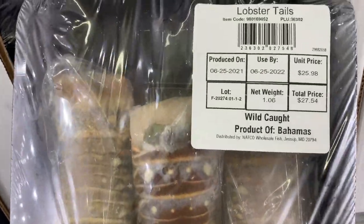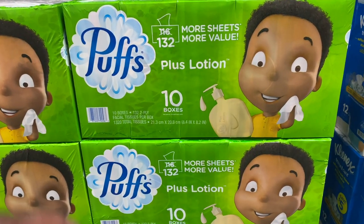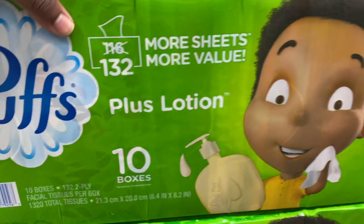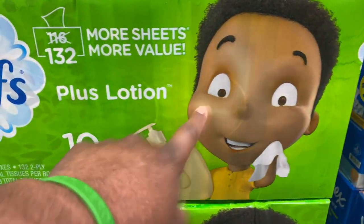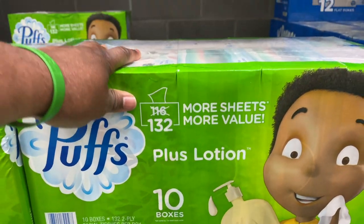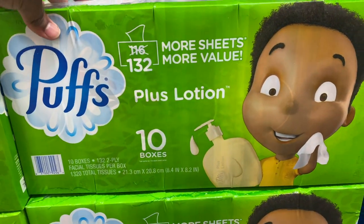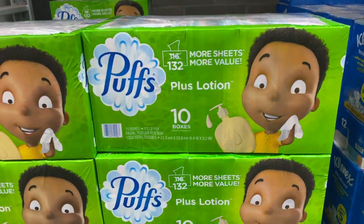They have these lobsters here. These lobsters are $27 for three of them. They got these Puffs Plus Lotion, with a little Black boy on it. I love it when they represent, you know. A box of 10 of these is $15.48. You know, fall is coming up, winter. So these would be good to have at your house.